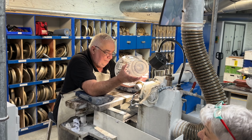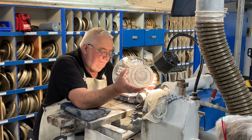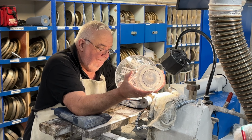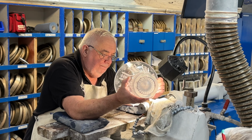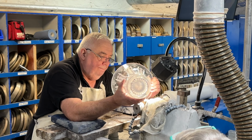Now that particular ball, everybody, they've been working on that for the past 20 hours or more. You're probably looking to finish that completely in a little over 4 hours or more. Okay? It's a lot of work, a lot of detail on that, so you'll just appreciate it.